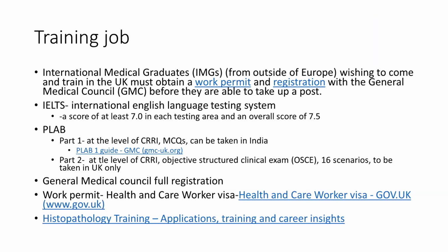So for histopathology training, the interviews usually occur in January to March, where you don't need part one or part two. Once you have passed PLAB, you can apply for the training job, and there's a four to five year run-through training. At the end of 5 years, you are free to apply for a consultant job. In those 5 years, you would do part one and part two, and you will get the UK experience as well.